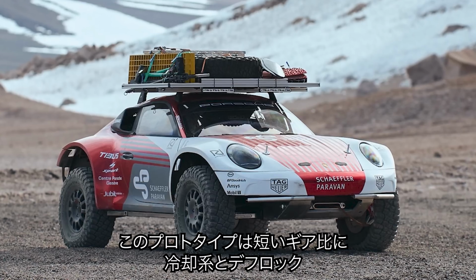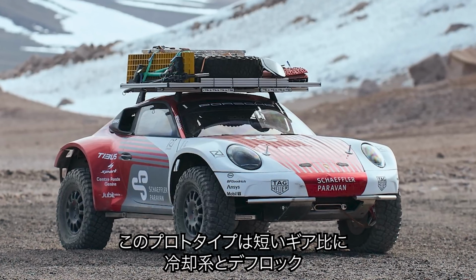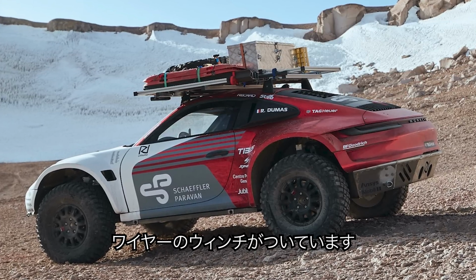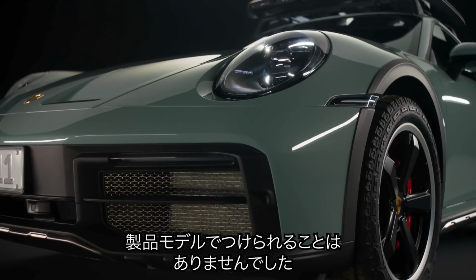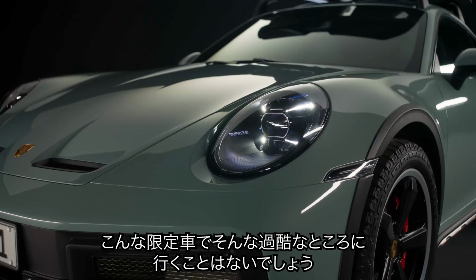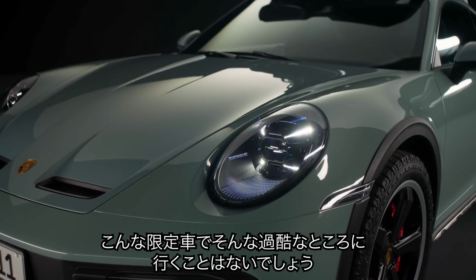Porsche also gave these prototypes lower gear ratios, extra cooling, locking differentials and a winch, as well as a steer-by-wire system. You don't get these features on the finished production specification 911 Dakar, but you probably won't be climbing any South American volcanoes in your limited edition 911, will you?